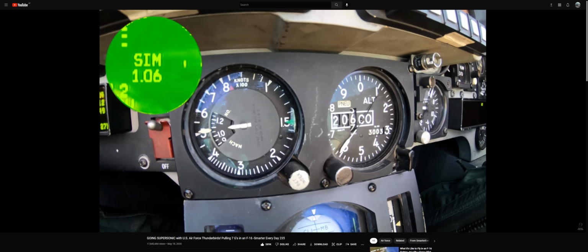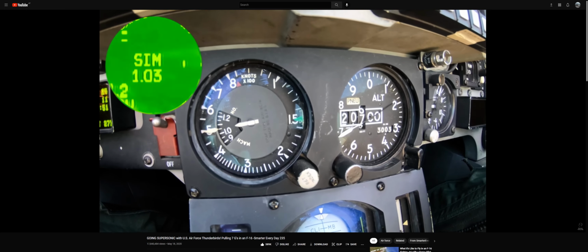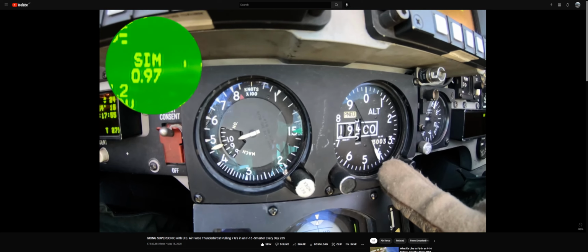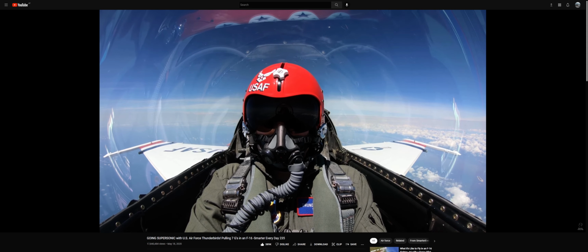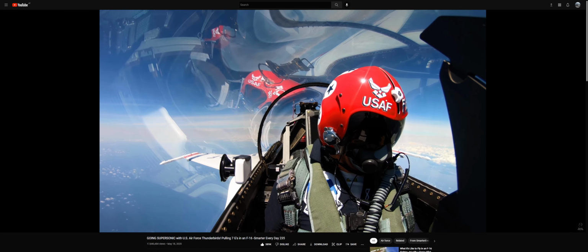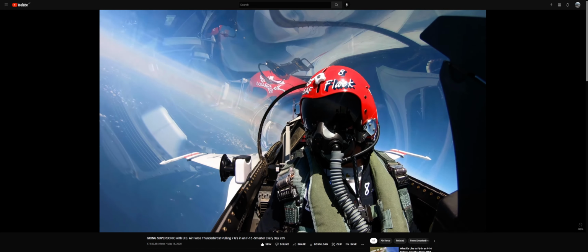Yeah? Now watch what happens when I go idle. Feel yourself slow down like that. Oh, wow. Yeah, really slow down, right? And the altimeter went ballistic. Yeah, it kind of went crazy, right? So I think that's the pressure over the pitot tubes. Yeah, the static pressure. Yeah.